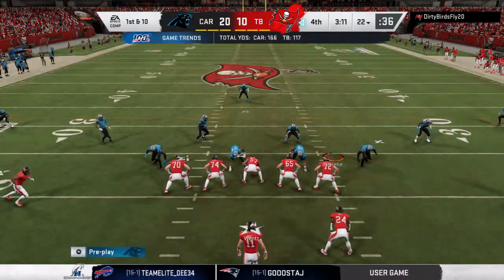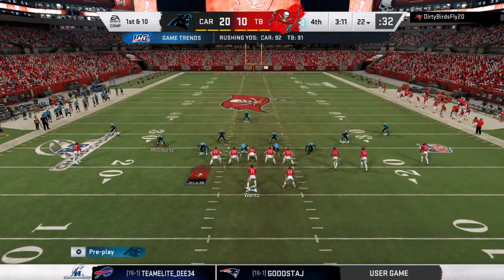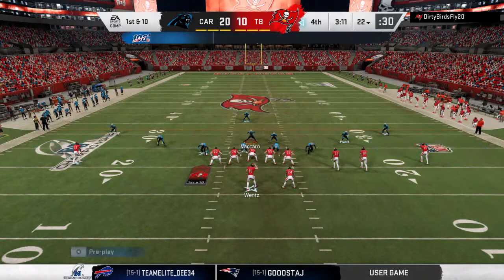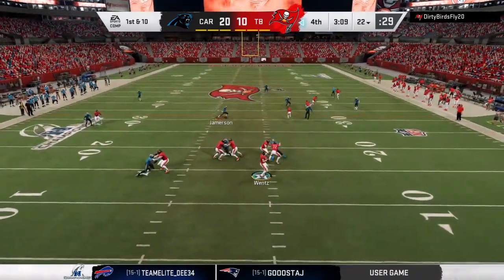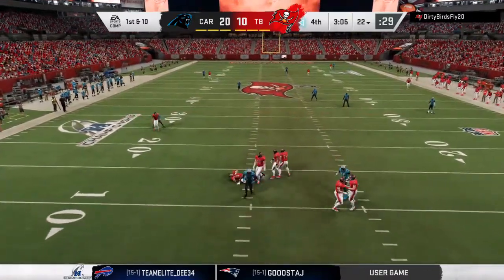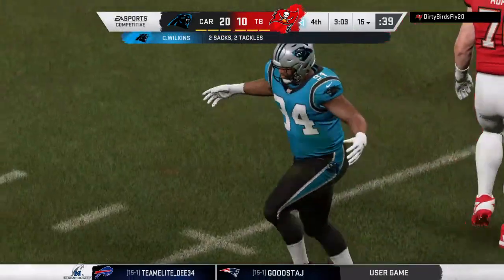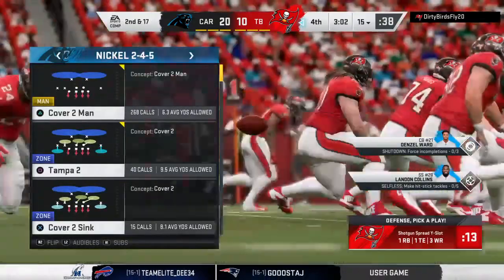The Bucs offense set to begin their next possession. Tight end's right. We got 4. Trying to shake off the interception. He'll look to throw. And he can't get rid of it. He's taken down. Christian Wilkins, his 2nd sack of the night.